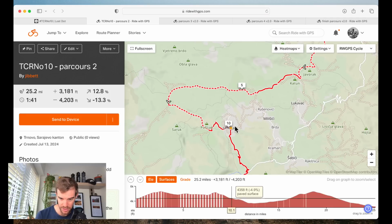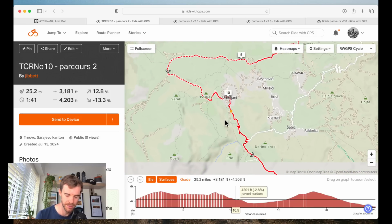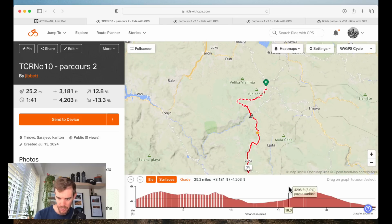And the checkpoint's just up the top here, in one of these small towns. I can't remember exactly where it is. I think it's this one. I've got it marked on my map, I hope. So hopefully I won't get lost. So yeah, checkpoint on the parcours. And then a bit more road, or maybe dirt road. You can never quite trust the gradient or the surface maps in the Balkans.